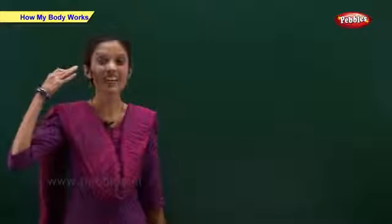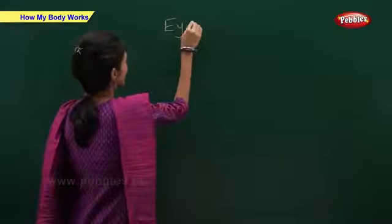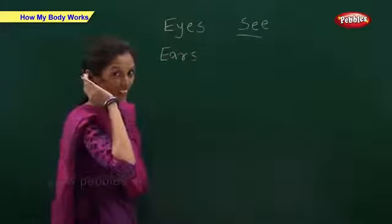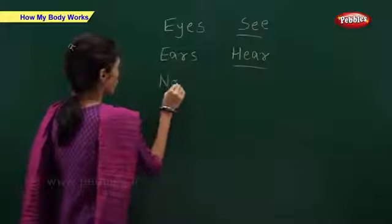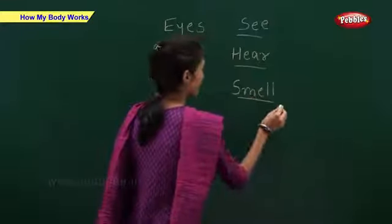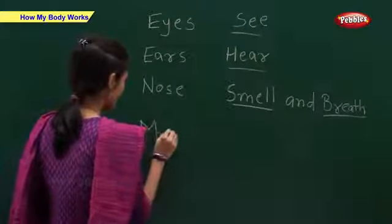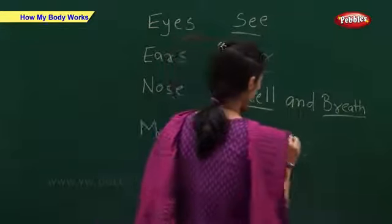We use our eyes, ears, nose, and mouth for eyes to see, ears to hear, nose to smell and breathe. Mouth to chew and bite.